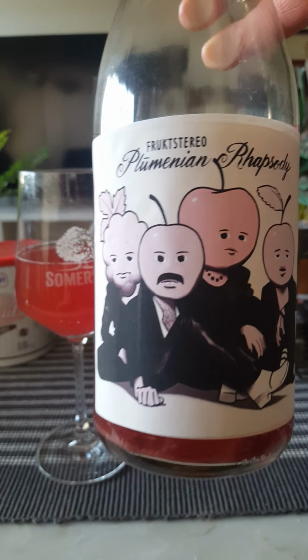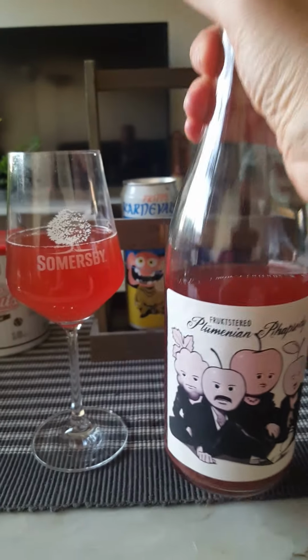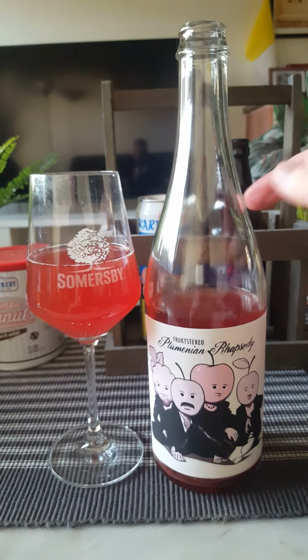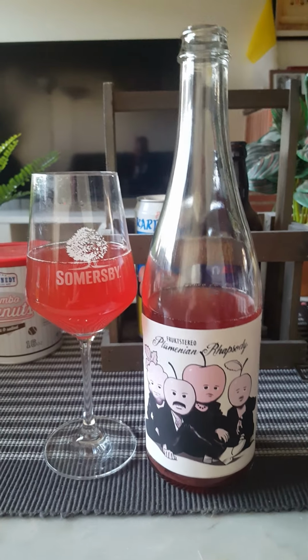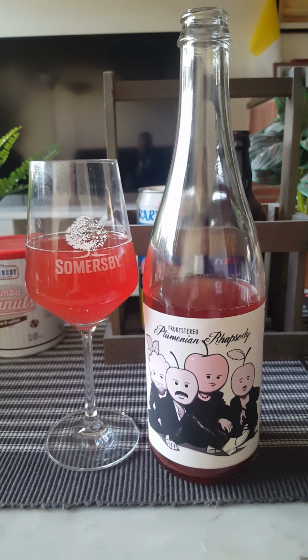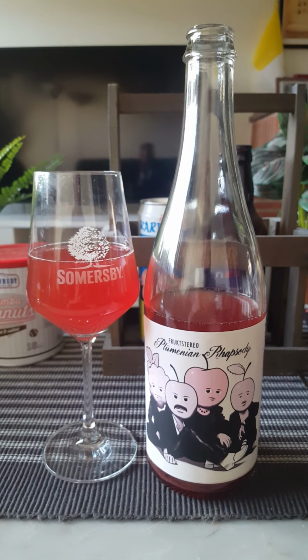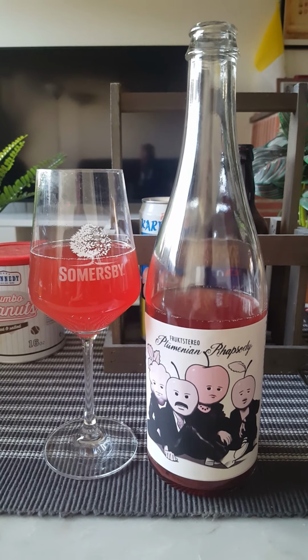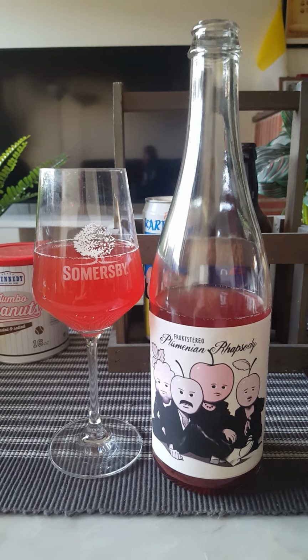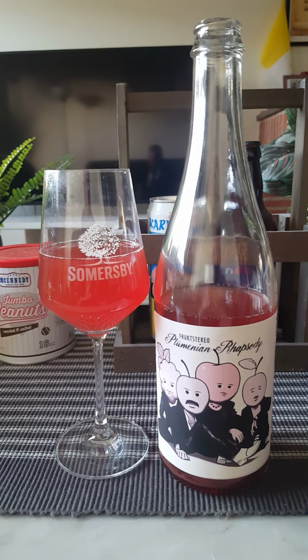Plumenian Rhapsody, guys, from Fruktstereo, 6.5% I think it was. No, 6%, sorry. 6% ABV. So it's not a big ABV, although this is described as a wine, or a pet nut, rather. So let's stick to the terminology here. Highly complex, a lot of vinegar notes, a little bit of grapes, a little bit of red apples, very, very acidic. For me, guys, I'm going to give it a 4 out of 5. Very, very nice, but it is highly challenging. But we need that sometimes, right?